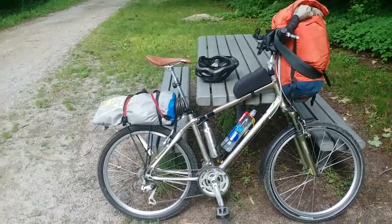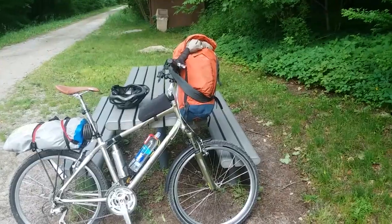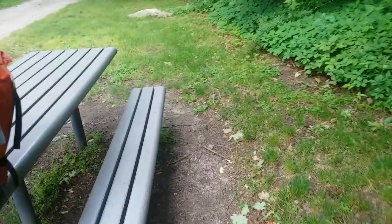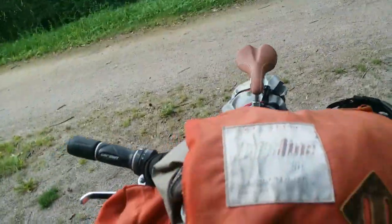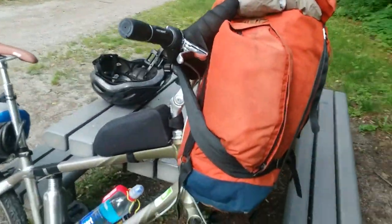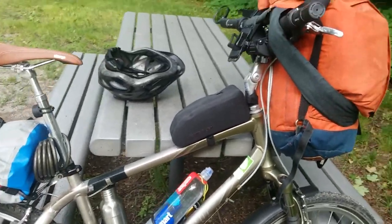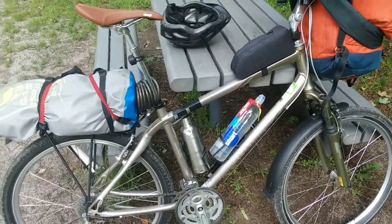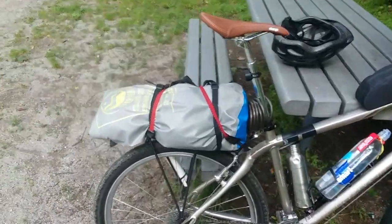So here's my rig. You can see I got the backpack strapped to the front handlebars. It's an old backpack. I would guess it's about 35 liters. It says Frostline. It's from the 80s. And this little pack has tools, inner tube, and patch kit. I've got a total of 3 liters water, and where I'm going there should be water, so I should be okay.